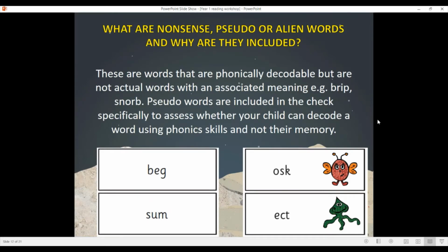So the nonsense words are phonetically decodable, but they're not actual words with a meaning, for example, brip, snore. Pseudo words are included to check specifically whether your child can decode a word using phonics skills and not just knowing words from memory.